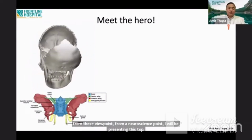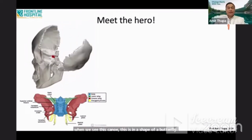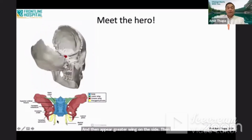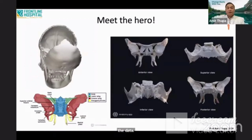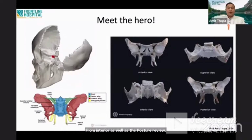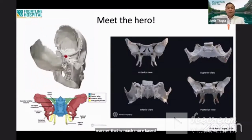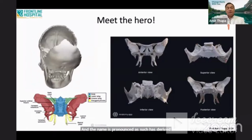So when we see the sphenoid bone, it is in the shape of a butterfly. As in this rendition by an artist, you can see this bone has a paired lesser wing and a paired greater wing on the side. Then it has a sphenoid body and paired processes of the medial and lateral pterygoid. It looks like a butterfly from different perspectives, from the anterior as well as the posterior view. And in the superior and inferior views, one can appreciate that the overall layout of the bone is placed much more vertically as compared to horizontally.